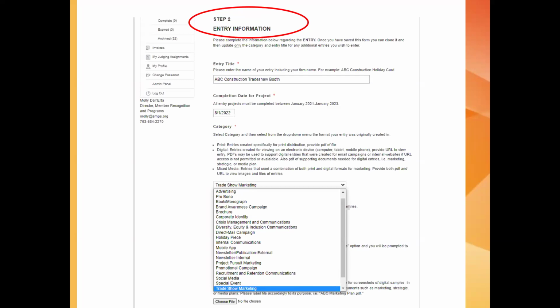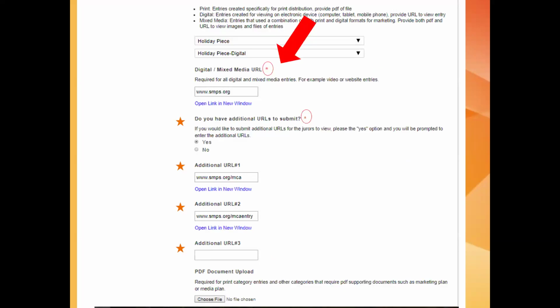Once you've made your category selection, you will then indicate if it's a digital entry, a mixed media entry, or a print entry. For this example, we're showing if you select digital, which will then immediately display a digital or mixed media URL where you will input the address that you would like the judges to go to view your digital entry. If you select print, you will be asked to upload the PDF of your print marketing piece. And if it's mixed, you will have the digital URL option there. And then you will also be asked for those additional URLs.